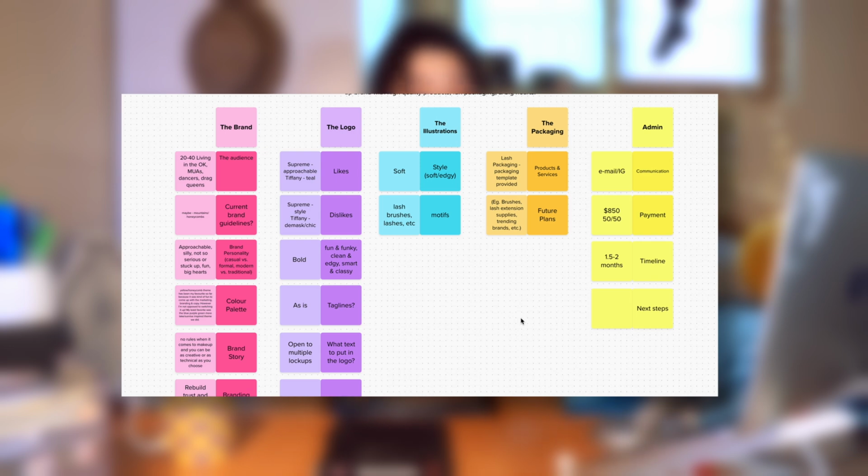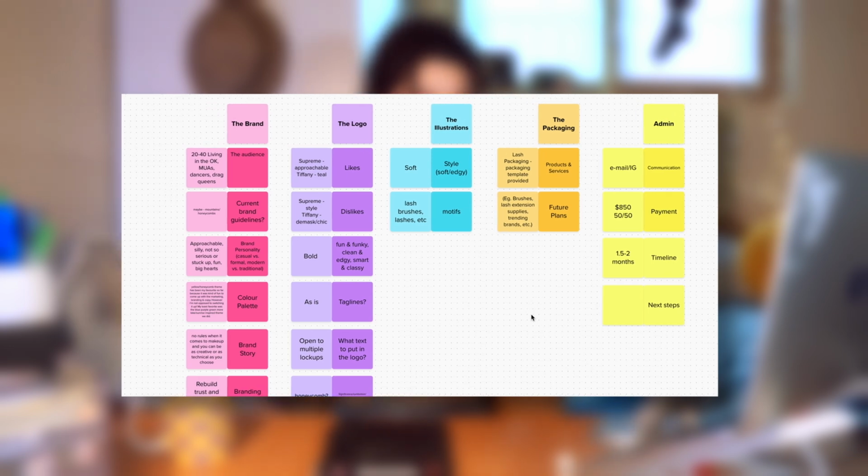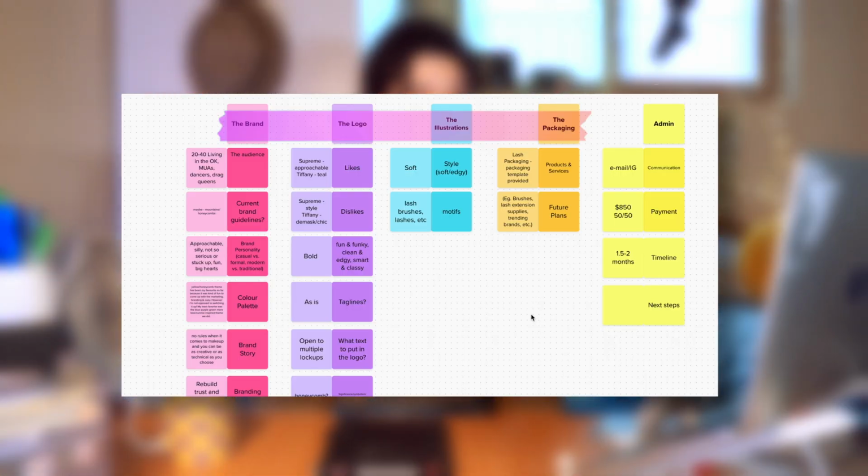And then we have a section of everything I have a question about. So I've split it into different deliverables. And then at the end, I have a section called admin, which is things that I need to remember to talk about and discuss with the client. So this is something that you have already talked about within your proposal, but if you have any further questions, then you can solidify them here.